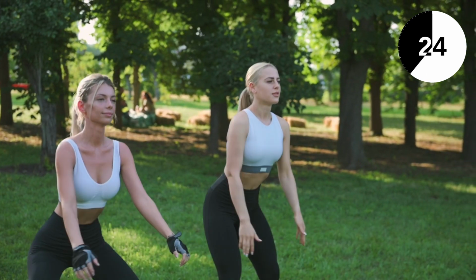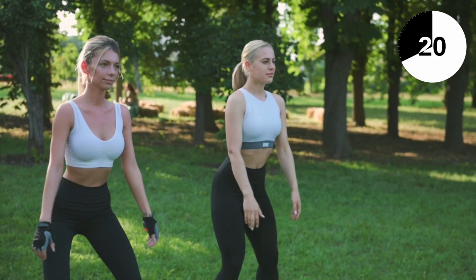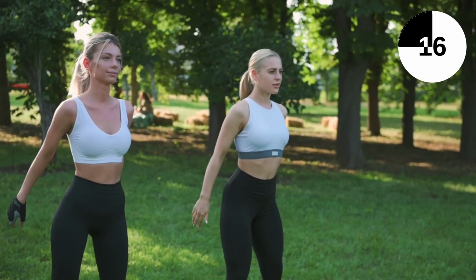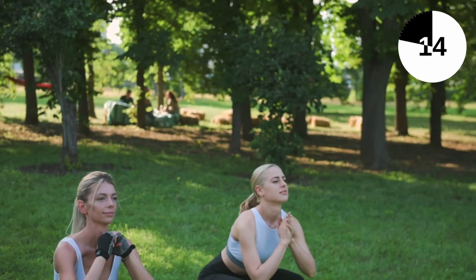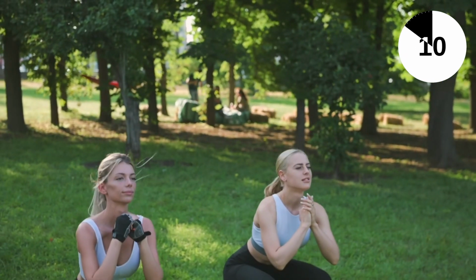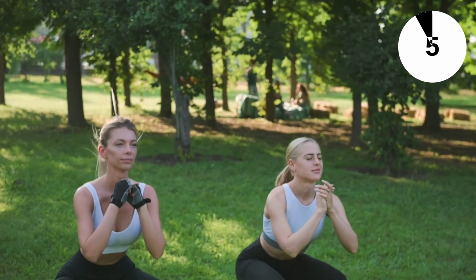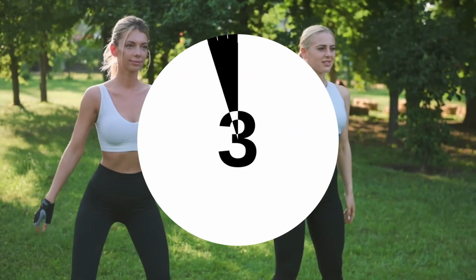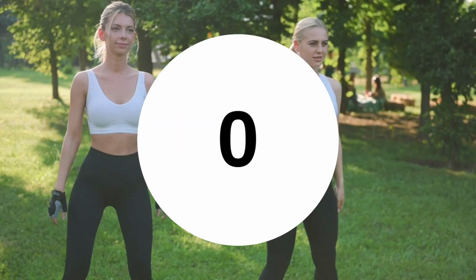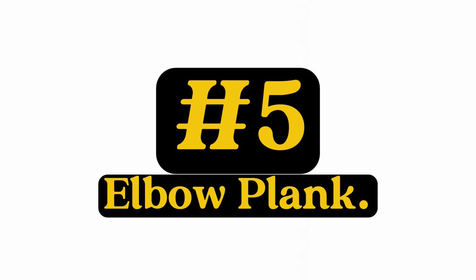Squats are a highly effective full-body exercise that builds strength and muscle in your lower body. By developing lean muscle in your legs and glutes, they boost your metabolism at rest, helping you to shrink your midsection and burn more calories all day. Wonderful! You're doing amazingly. And great work! Exercise number 5, elbow plank.